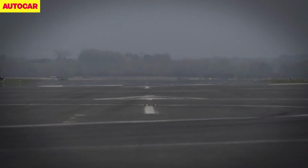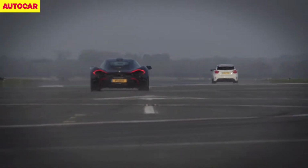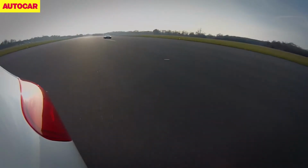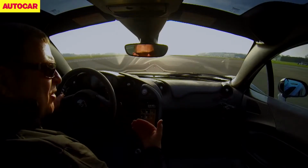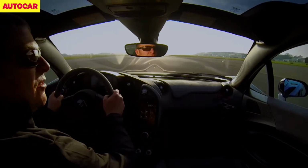Oh my goodness me, it makes the hair on the back of my neck go absolutely stiff. Flipping heck, this is such a fast car. Woo! The weirdest thing is that it just does not stop accelerating. I was calling the numbers in 10 mile an hour chunks, and I couldn't actually call them fast enough. Me, this thing is fast.